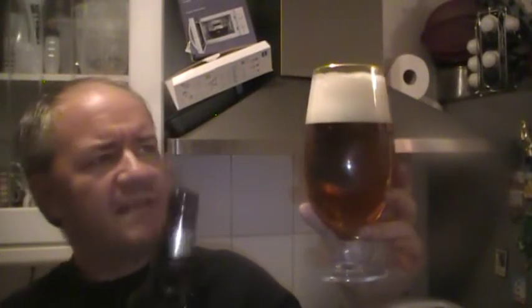So, it looks like a dark amber in colour. Nice white head. Good carbonation coming up, or lacing, whichever you want to call it.